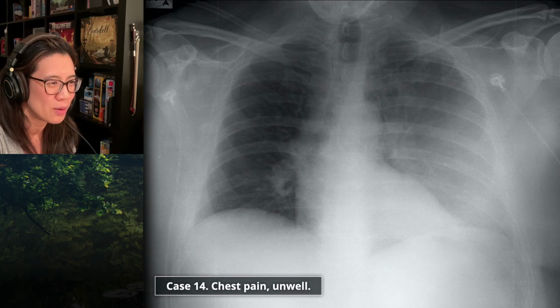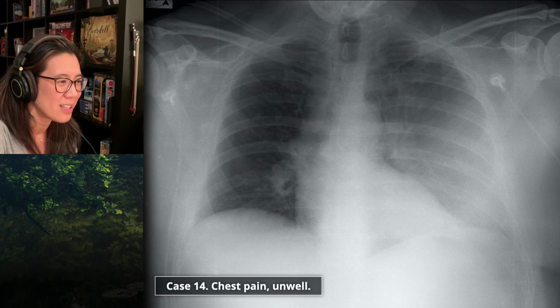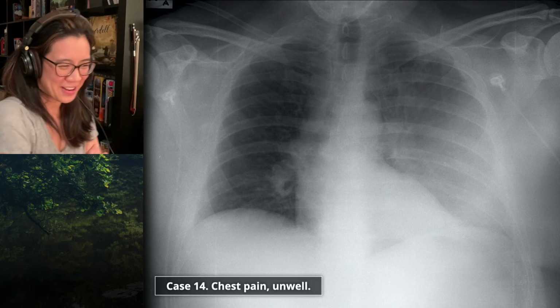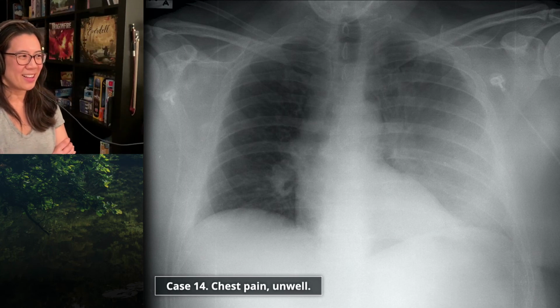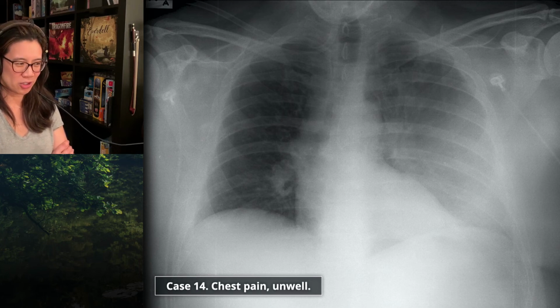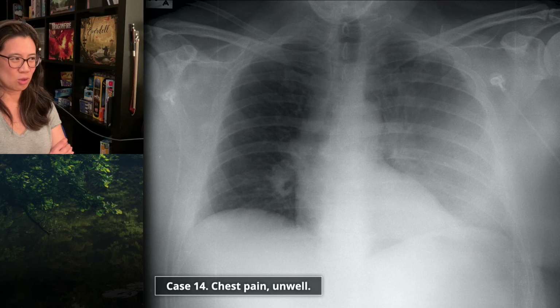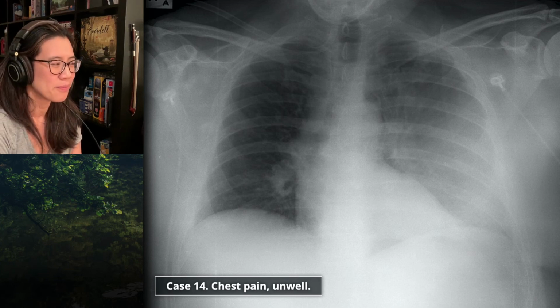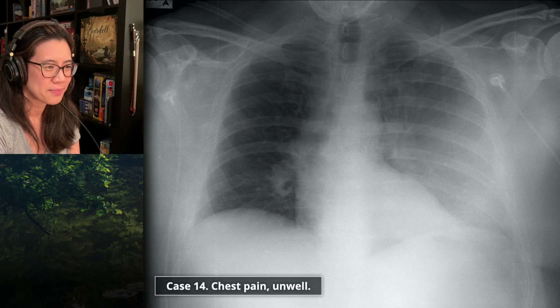Chest pain, unwell. So 8 o'clock Monday morning, we've got the teaching meeting. I'm in ED, and this guy, they said, got this chest X-ray. What's going on? Okay, so frontal chest radiograph in an adult patient. Not sure if they're male or female. He's male. Oh, sorry, I forgot. That's right. He's about a 50-year-old male, something like that.